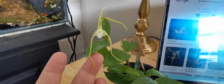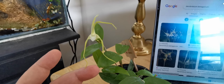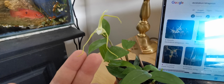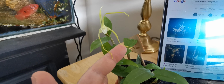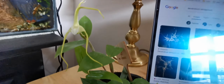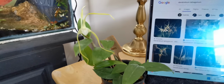the spider is obviously due to the very elongated shape of the sepals and of the petals, other than the labellum. I really love spidery orchids. I do love, for example, Brassavolas, and there's Brassia as well. It's a genus of orchids that I absolutely love for the shape. So I'm really happy to have managed to get this species.